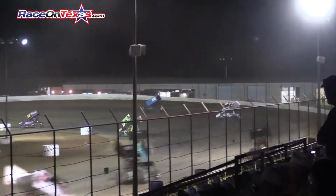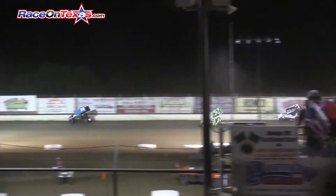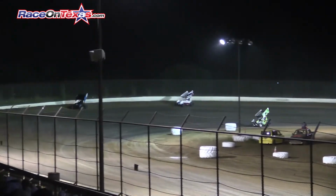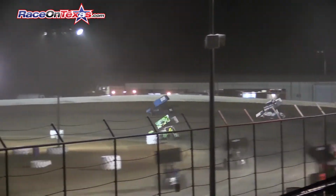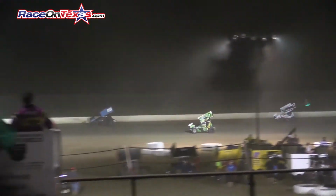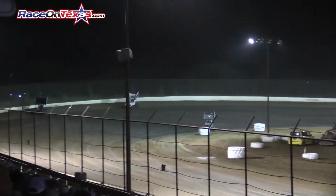Jacob Lucas goes to the bottom of the racetrack, trying to get around Tommy Bryant. The momentum is just much better, but look at the drive that Lucas gets off the bottom. Down to the bottom again in turn number 3. Jacob Lucas trying to charge towards the front. Got a third spot last night. He's got third spot right now. Lucas once again just puts the power down coming out of turn number 2. Rockets around the 28 machine of Tommy Bryant.